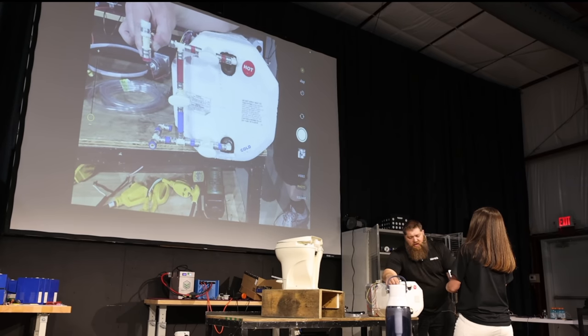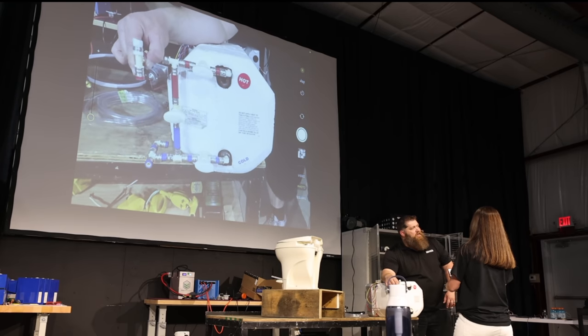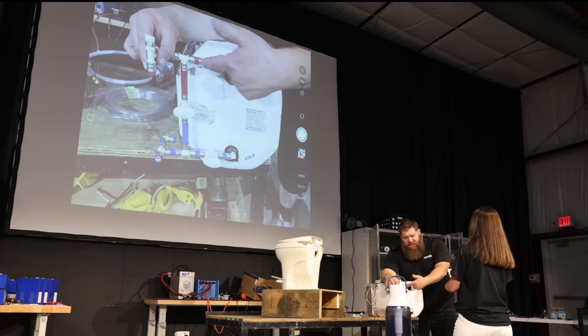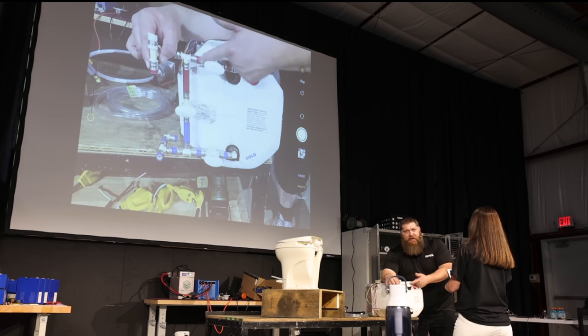Yes. You will notice that I've got a series of valves here. Now, most valves, the way you actually read these is if they are parallel with the lines, they are allowing water to go through. Day 5 in the afternoon was furnaces.